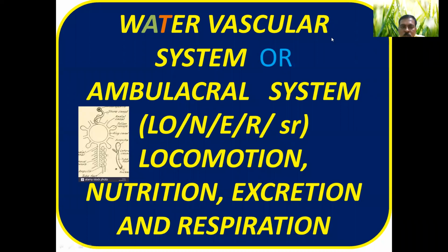In this video, we can talk about the vascular system or ambulacral system. This vascular system or ambulacral system is a unique feature for echinoderms. This system is developed from the coelom. It is responsible for locomotion, nutrition, excretion, and respiration. Sometimes it is also responsible for the sensory perception.